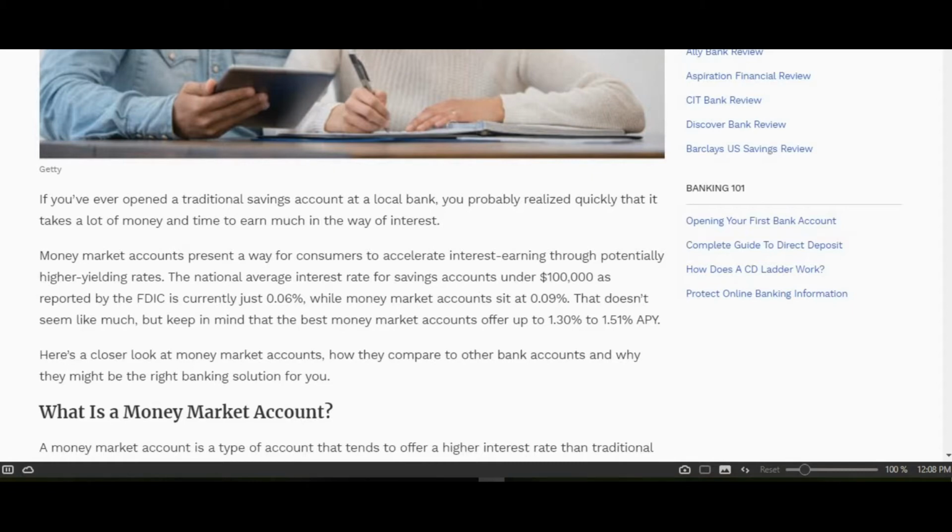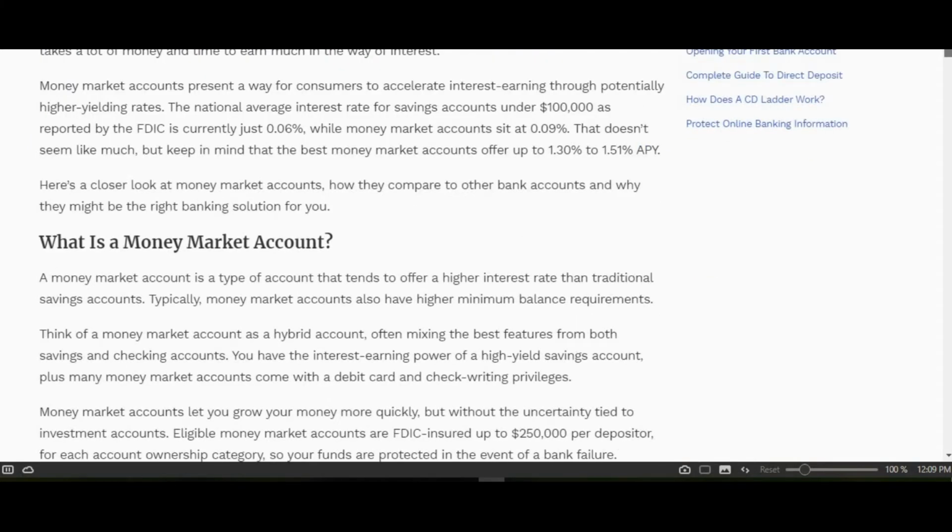The national average interest rate for savings accounts under $100,000 as reported by the FDIC is currently just about 0.06%, while money market accounts are set at 0.09%. That doesn't seem like much, but keep in mind that the best money market accounts offer up to 1.30% to 1.51% APY. So we're talking about money market accounts and how investors are willing to invest into these banks.